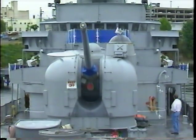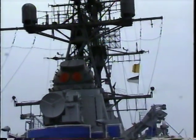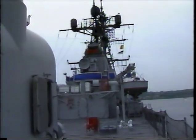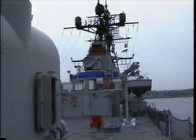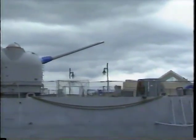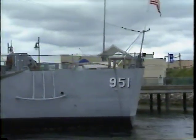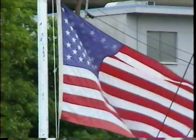Navy ships also use flags to communicate with each other. Different flags have different meanings, and they are flown to tell other ships special messages. The back part of a ship is called the fantail. The fantail is where the United States flag flies when the ship's in port.